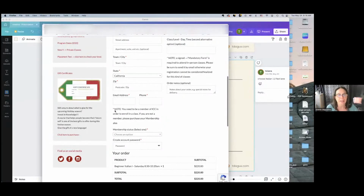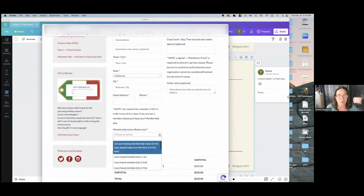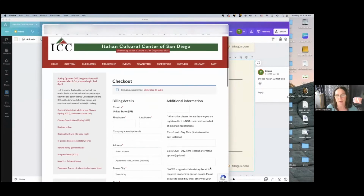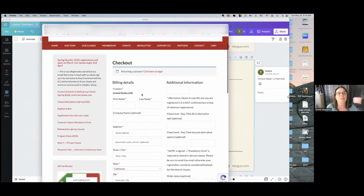And I noticed that, hey, you need to be a member to enroll in a class. Well, you didn't tell me that before. That's another frustrating moment because I can't complete my registration without having the membership. Let's see if I can register today. And then it says I'm purchasing the membership, make sure the item is in the cart, but I don't see anywhere on this page where I can add it to the cart. So I have to go back to the navigation and notice there is a button called membership.